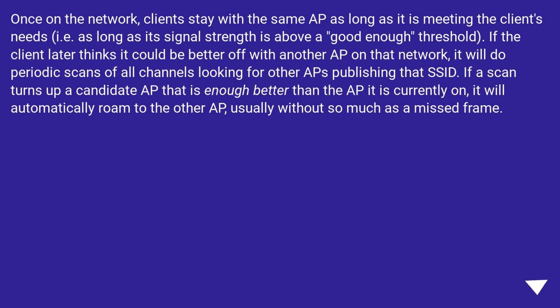Once on the network, clients stay with the same AP as long as it is meeting the client's needs, i.e. as long as its signal strength is above a good enough threshold. If the client later thinks it could be better off with another AP on that network, it will do periodic scans of all channels looking for other APs publishing that SSID. If a scan turns up a candidate AP that is enough better than the AP it is currently on, it will automatically roam to the other AP, usually without so much as a missed frame.